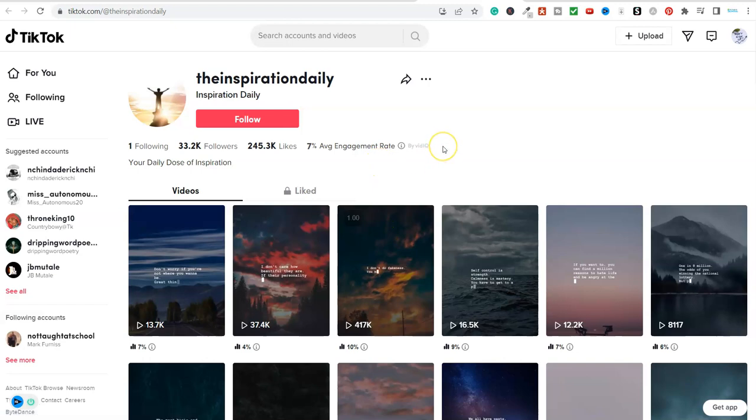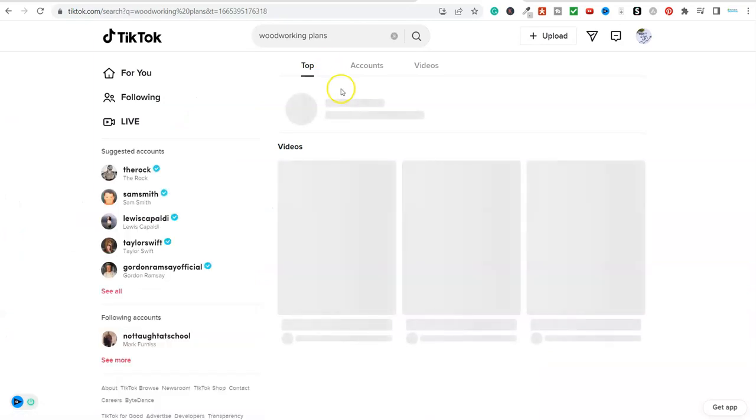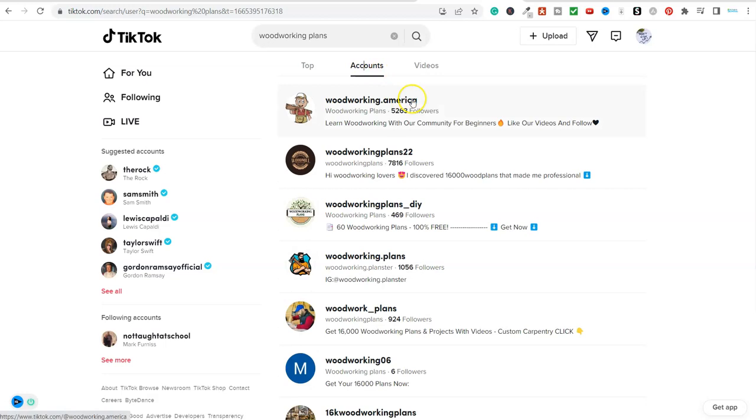And it doesn't matter what category you're going into, whether you're going into quotes like this, or if you was going into something completely different like dog training, like woodworking, anything like that. So I'll share another example with you. So we'll just type in woodworking plans, and then we'll scroll through, we'll click on accounts, and we'll just find a couple, because the whole method, regardless of any of these that you're going into, it works incredibly well.